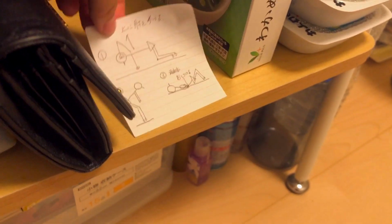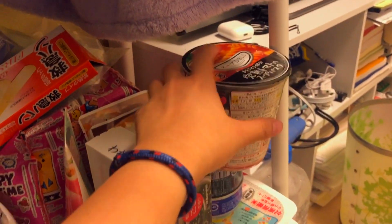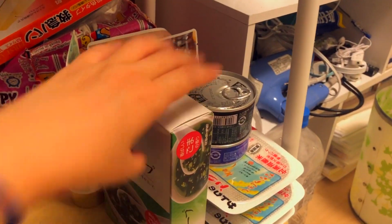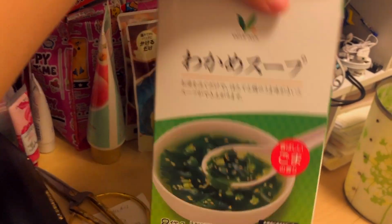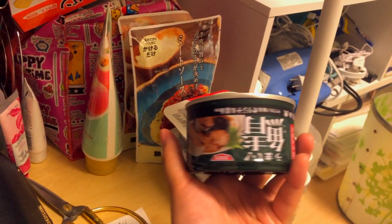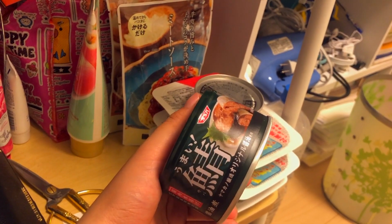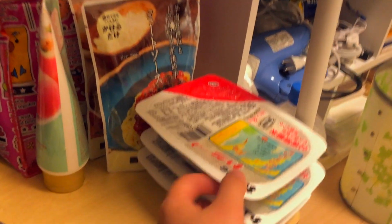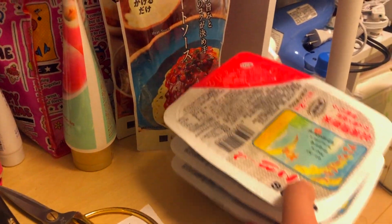Here are some more instant food. I love this soup, and I really think you guys should try it. I have seaweed soup as well. I just have several different types of soup here. I'm in love with this fish can right now, and I also have chicken. These are for when I don't have anything to eat, because I normally come back very late from work these days.